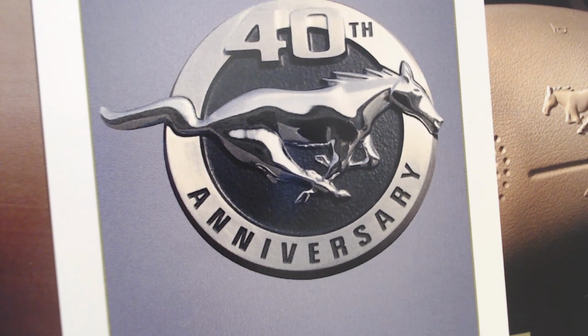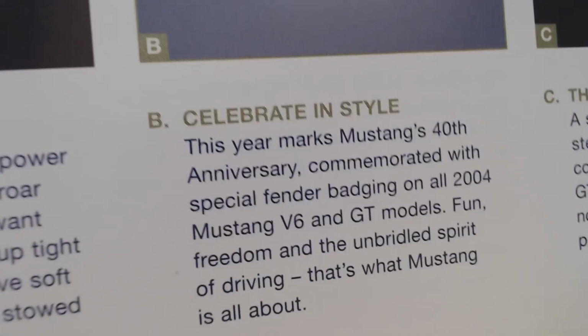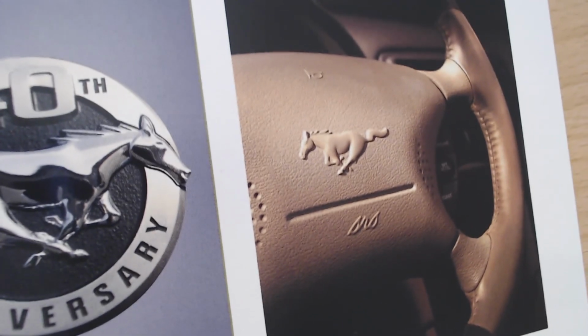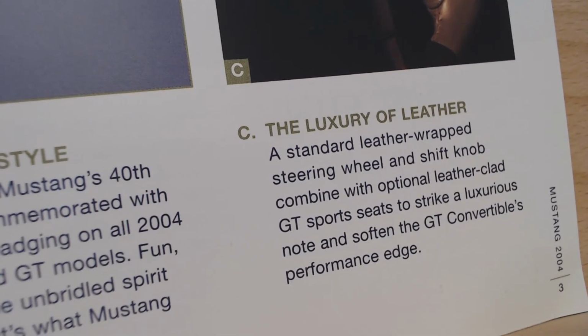So we have this 40th anniversary badge with the Mustang on there to celebrate the 40th anniversary. This year marks the Mustang's 40th anniversary, commemorated with special fender badging on all 2004 Mustang V6 and GT models. Fun, freedom and the unbridled spirit of driving. That's what Mustang is all about. A little bit of a glimpse of the steering wheel with the Mustang badge on the front. It tells us that's an optional extra by the looks of it. The luxury of leather: a standard leather wrapped steering wheel and shift knob combined with optional leather clad GT sport seats to strike a luxurious note and soften the GT convertible's performance edge.